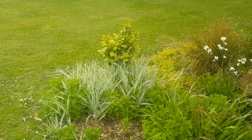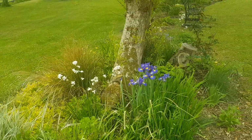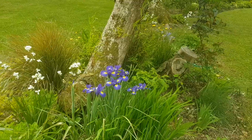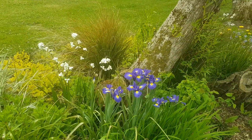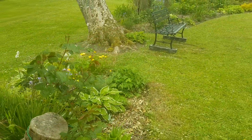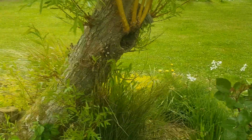This little bed here is doing really well. Look at the beautiful irises there. Stunning. You can see a very strange looking fly on the irises. We've also got some roses in here, calendulas, so it's all doing very nicely.